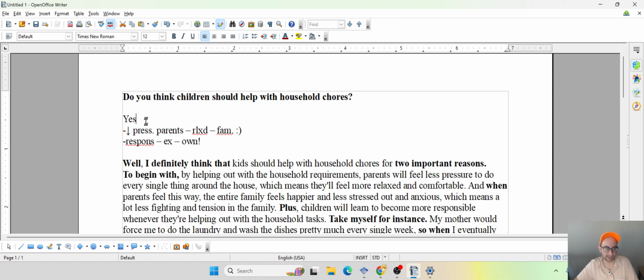So I have yes. Now I put a downward arrow to say decrease or reduce. It's just a quick symbol. So this decreases the pressure that parents basically face or experience. So if that happens, because kids are helping them out with chores, obviously the parents and the rest of the family are gonna feel quite relaxed. And if that happens, the entire family feels pretty great about themselves. And then you could think about what that leads to. What is the consequence or result of that?